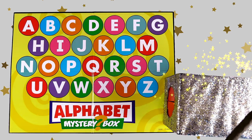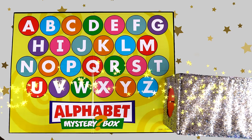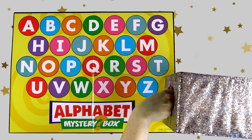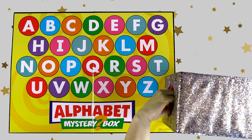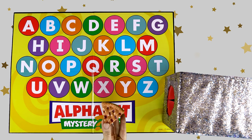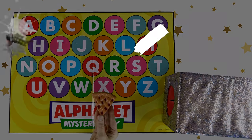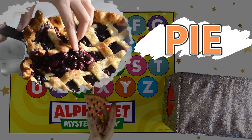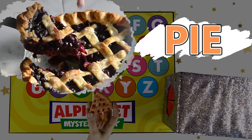Let's reach inside my magic box and find a secret prize. Okay, let's go. Oh, I wonder what this could be. Oh my. Oh look, it's a pie. It looks delicious. I want to eat it. Om nom nom nom.